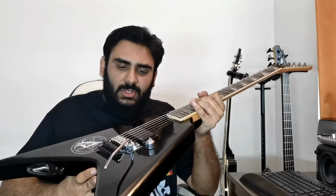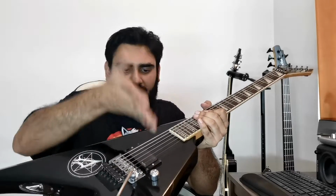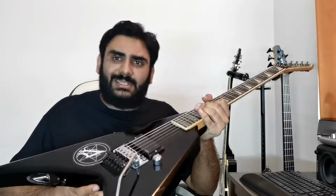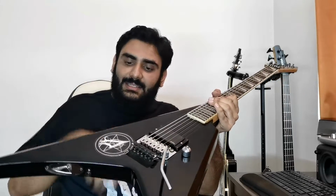Plenty of upgrades done on this. What you can see is the pickup, EMG 81, some fancy knob. The entire bridge itself was replaced because the stock one was giving me trouble. What you cannot see is that there is a brass block inside of this, and this sticker.